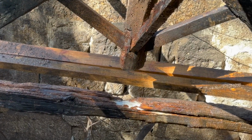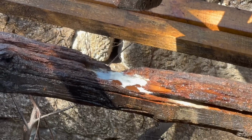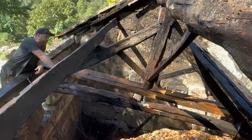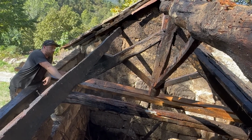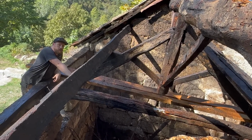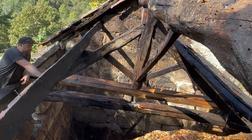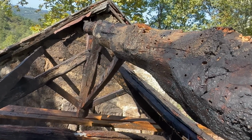Oh yeah. It's like it's collected the water. Yeah. But even if we try and keep them for aesthetics... Yeah. But then are we going to be able to treat all the wood and protect our new wood? I don't know. I'm going to have to do some research.